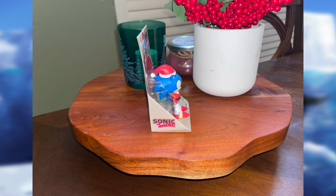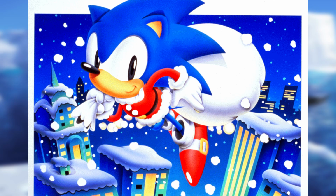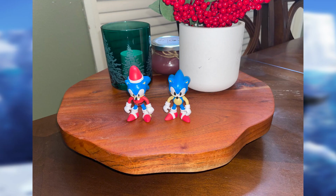Sonic is rocking a Santa outfit, as well as Santa's hat. Sonic has rocked this outfit in holiday-themed art for a good couple years now, and most recently, last year the outfit was downloadable content for Sonic Frontiers, and this year for Sonic Superstars. Only difference is, in the game the top is unbuttoned. Other than the new molding for the top and added hat, the figure is just about the same as the regular classic Sonic figure.